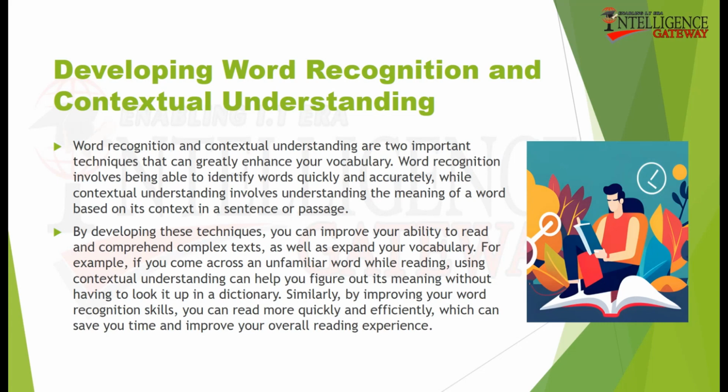Word recognition and contextual understanding are two important techniques that can greatly enhance your vocabulary. Word recognition involves being able to identify words quickly and accurately, while contextual understanding involves understanding the meaning of a word based on its context in a sentence or passage. By developing these techniques, you can improve your ability to read and comprehend complex texts, as well as expand your vocabulary. For example, if you come across an unfamiliar word while reading, using contextual understanding can help you figure out its meaning without having to look it up in a dictionary.